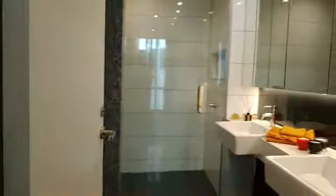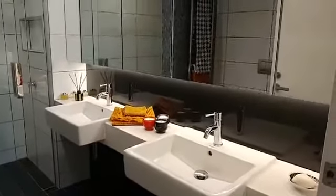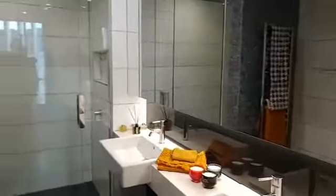Now then we've got the bathroom, or should I say the ensuite from the main bedroom. Beautiful tiled surfaces, and most notably double basin. All the basins and toilets, etc. Duravit, lovely, lovely tiled surfaces.